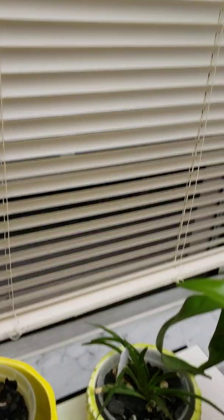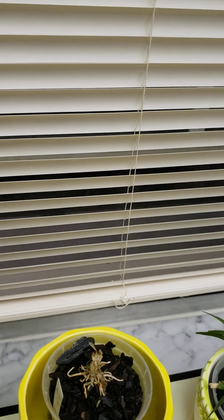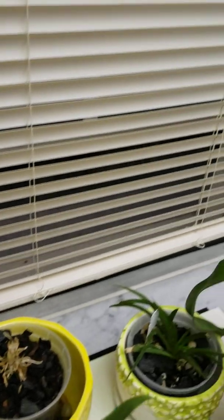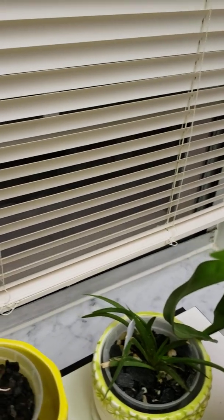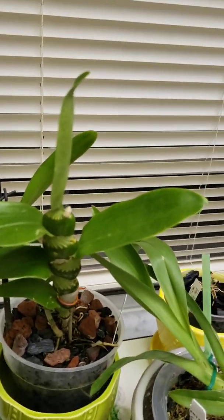In the back, I've got two Tolumnia, one that looks like it's probably dying, but the roots still feel viable, so I've left it there. And Tolumnias are something new that I'm trying to see if I can grow. If I can't, I can't, and I won't get any more. But if I figure it out, I will keep them.